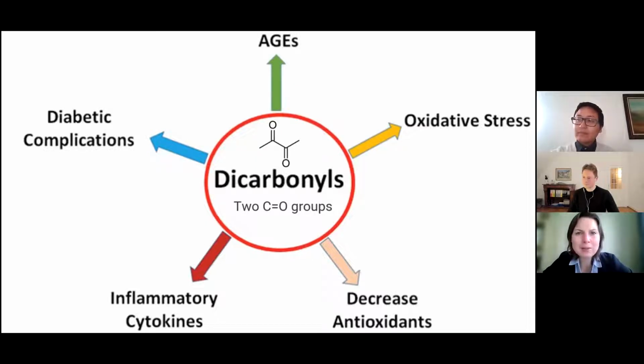You may have looked at your labs and probably you saw A1C. That's a marker that will help you decide whether you have diabetes or pre-diabetes or not. And it reflects the blood sugar control over the last 3 months. And it's because the hemoglobin in your red blood cells is exposed to these dicarbonyls from all the nutrients and also oxidative stress. And these free radicals will just react with a certain portion of your hemoglobin. And this is the A1C, glycated hemoglobin.